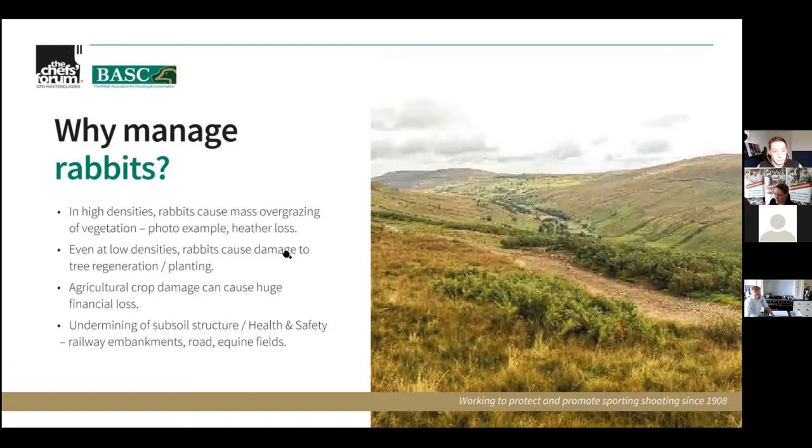At low densities, they will eat trees. At high densities, they will do mass grazing of areas. And then the bit that Chris will probably touch on as well is that they're a health and safety pest too. They can undermine the subsoil structure of horse paddocks. If any of you have got horses, it can be a bit of a nightmare. Horses can get their hooves in and twist their legs, or the ground could give way. That's especially true on railway lines, etc. So they're a bit of a health and safety issue as well.